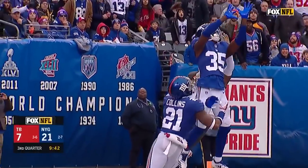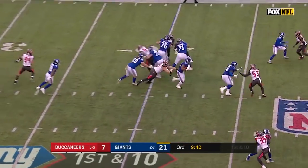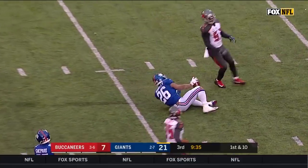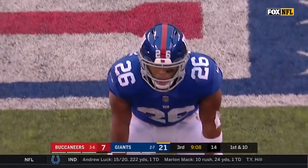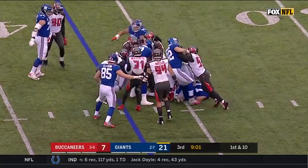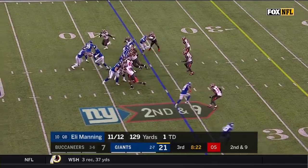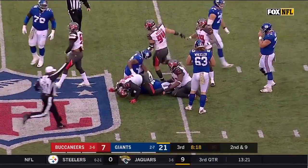23% of Tampa Bay's possessions this throwing just in front of the Buccaneers bench. And Barkley tripped up inside the 40. Everything doesn't have to be a home run. They're going to take a deep shot right here to Odell Beckham. No, wrong. That's the first time all year. Is a big sack here.